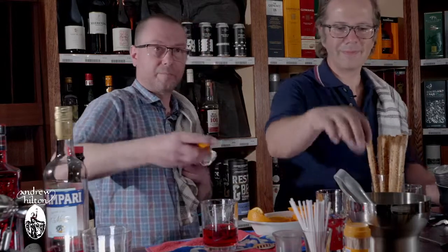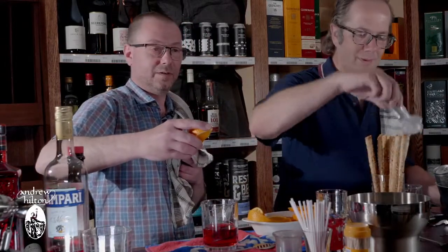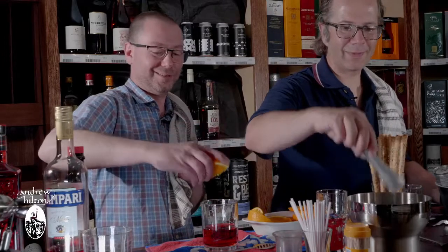Oh, shit. Put the link to the recipes up on the thing. Oh, that's why we want to go slower, right? That's why we want to go slower.